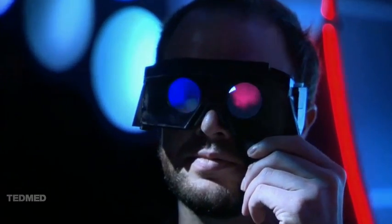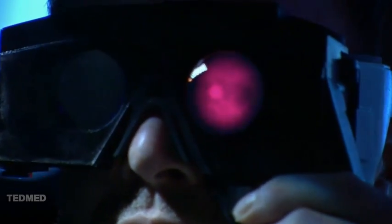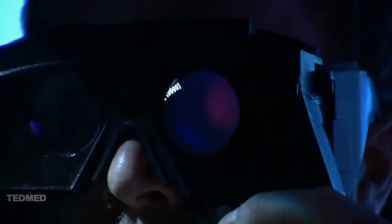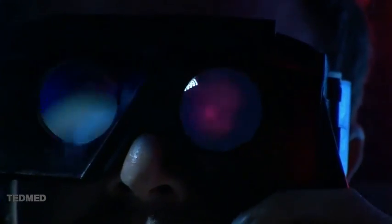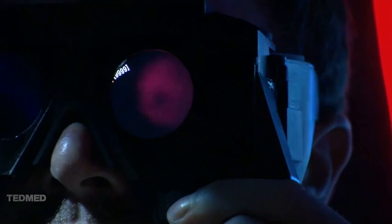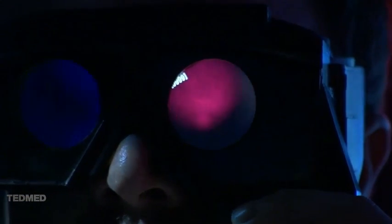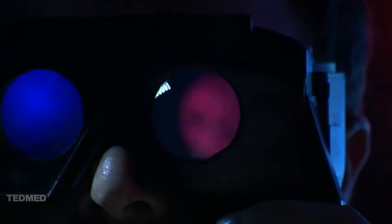And I can already see his optic disc, the bright spot there. I can see his macula, the dark spot there. And then as I move my finger, I can see that I can go to the peripheries of his eye structure. And this is a live view of Everett's eye.